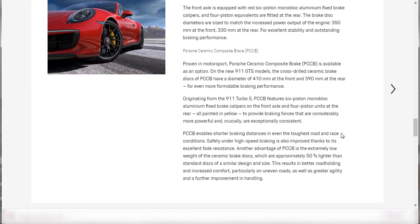What do we got for the brakes? We got the carbon ceramic option. I'm not going to read all that. You want to get that in, go ahead and pause the video really fast. The carbon ceramics, as far as I'm concerned, I don't think you need it.